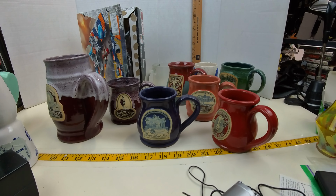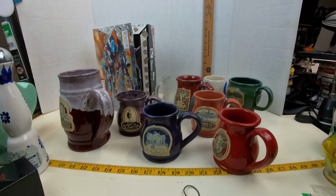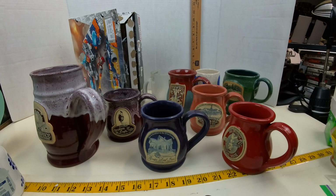So let me show you this Deneen collection really quick. I'm going to flip the camera around. Just give me one second. Okay, so here's the Deneen collection. This isn't the whole collection, that's just a small portion of it. I've got cabinets full of Deneen mugs right now.